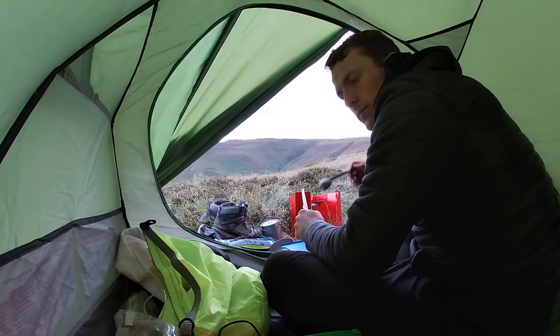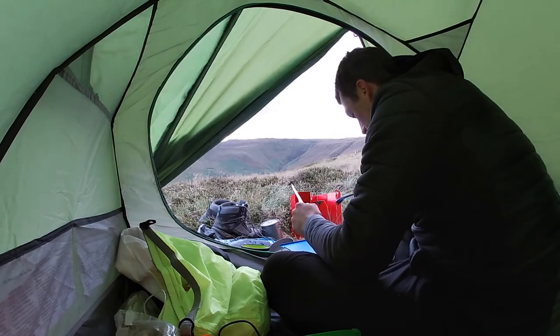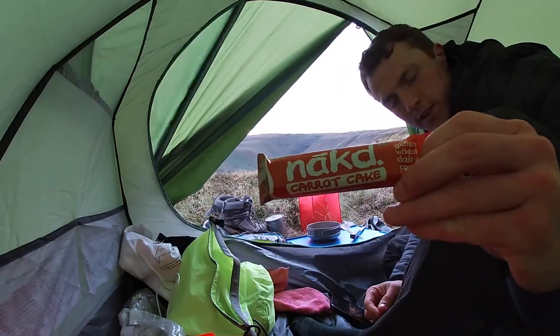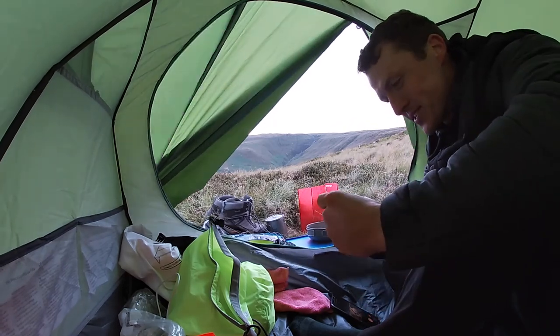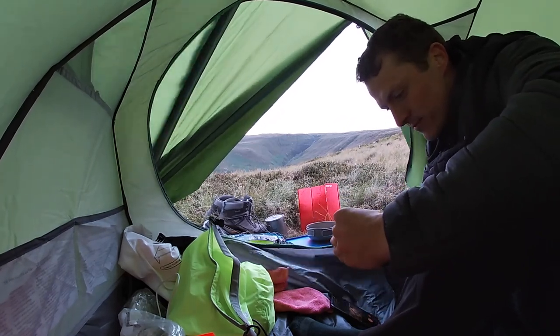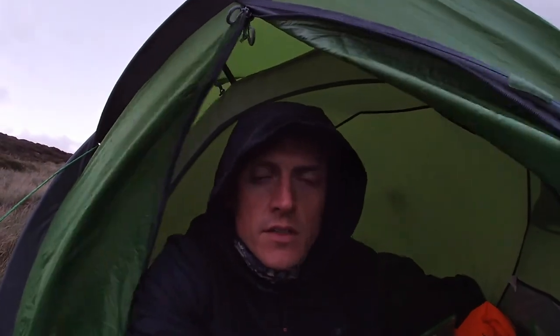Turning cold, to be fair. Wind's picking up, I've got my down jacket on, but bit of pudding, carrot cake. Tastes like carrot cake, but it's not carrot cake. Come back to the tent. It's cutting wind now. Temperature's dropped. Yeah, caught a bit of a glimpse of it. Tried to record it, but it was a little bit buzzing, flying around.